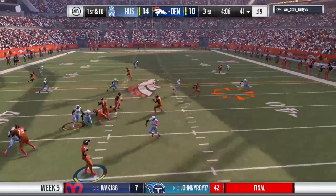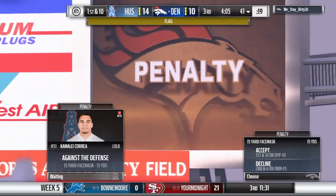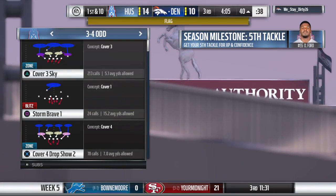First down is Bortles. Quick hitter here. It's complete, and he'll be brought down right at the 45-yard line.